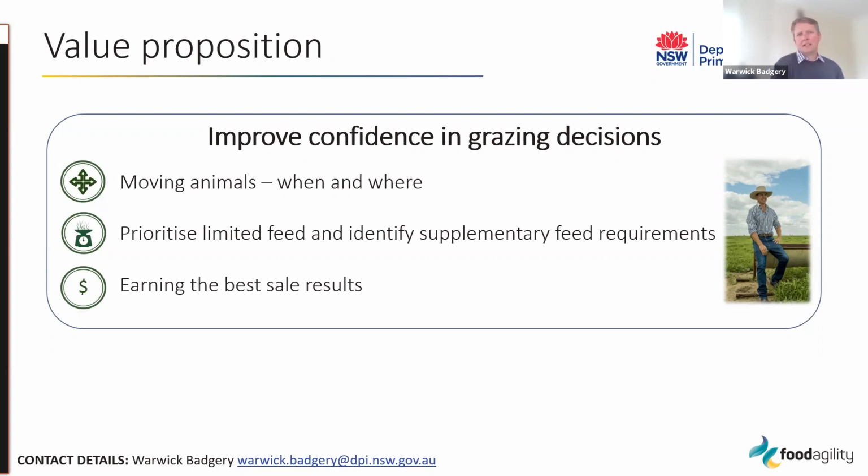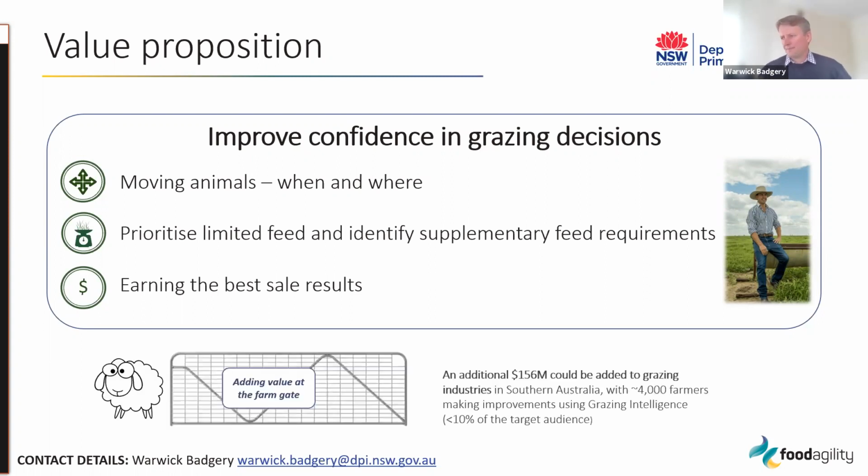The other key area is around prioritising limited feed on the farm. So when you're looking at where you should put which mobs of animals, and then identifying opportunities for either selling animals off the farm or providing supplementary feed to those animals so that they maintain the desired growth. The aim of doing all of this is to earn the best sale results for the animals. We want to maintain the best production.